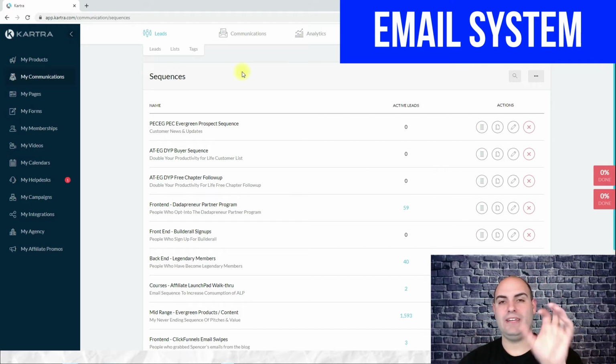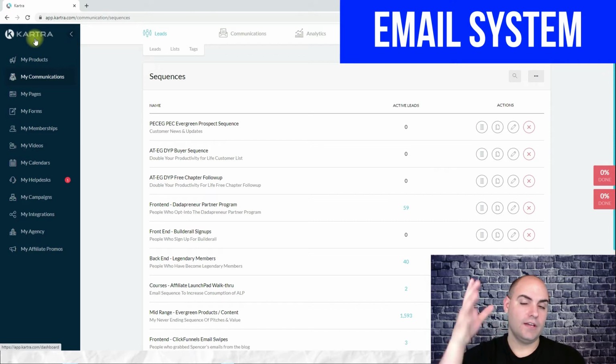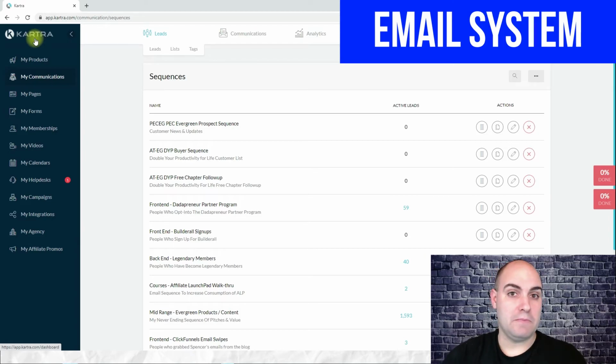Kartra deliverability is very, very good. It's a lot higher than it was with Get Response, because Kartra is a lot more stringent with who they let you collect leads from. Get Response will pretty much let you add anyone you want to the list. Some people get spam, which affects deliverability. Kartra makes you prove that the leads are yours before they go in, and that means there's less spam and Kartra emails are more likely to get delivered and opened, which means you make more money.